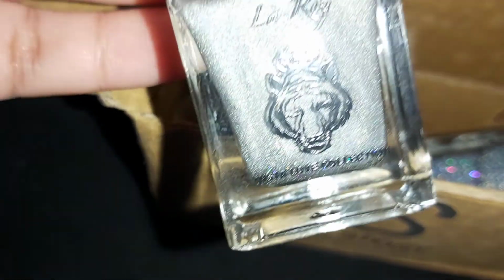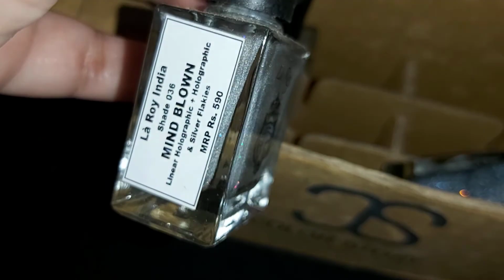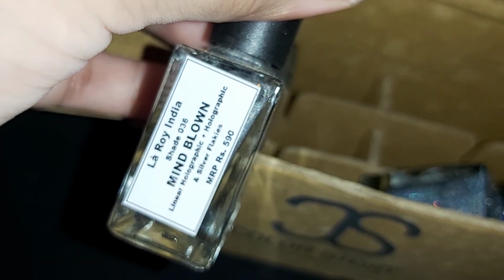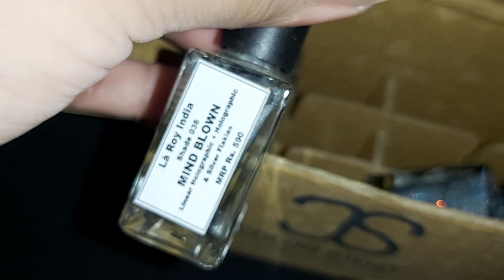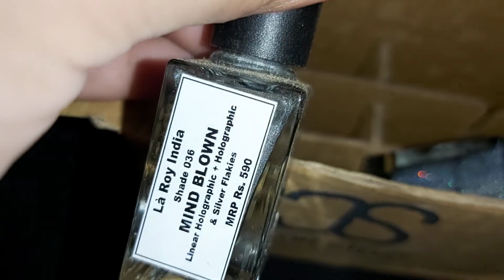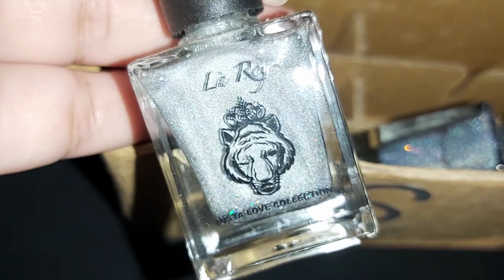Next, I have three amazing polishes from La Roy. The first one, you can see the holo, right? The first one is La Roy Shade 036 Mind Blown, which is a linear holographic plus holographic silver flaky top coat. It retails for 590 rupees, and trust me, it literally is one of the best nail polishes I have seen, and it is totally worth the money that you are paying.